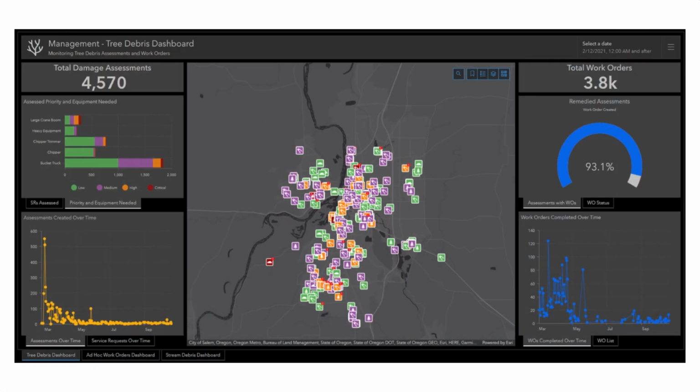Overall, and I think these numbers are probably a little bit out of date, but to give you a sense of the scale, we had crews do about 2,400 service requests, 4,600 different damage assessments, 3,400 work orders, and just 500-ish ad hoc work orders of field crews finding things in the field and addressing them as they find them.